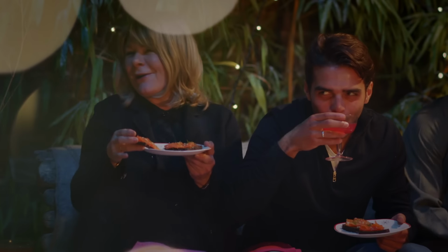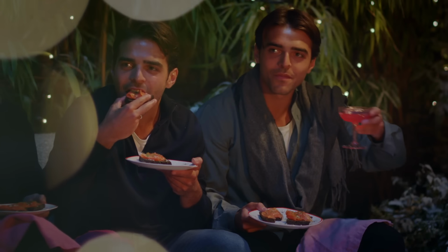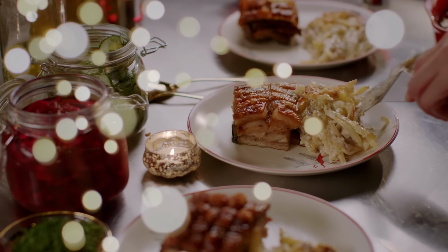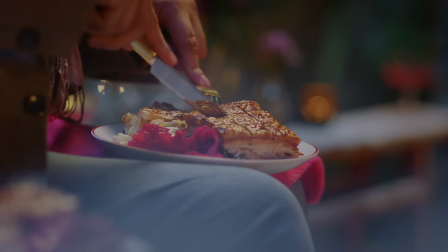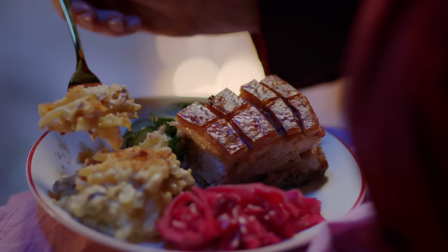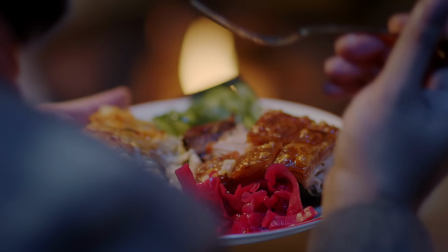Looks amazing. The bread is the star. Now it's just a question of plating up on my old Christmas china. Very good. Could eat this literally all day long. Really delicious.